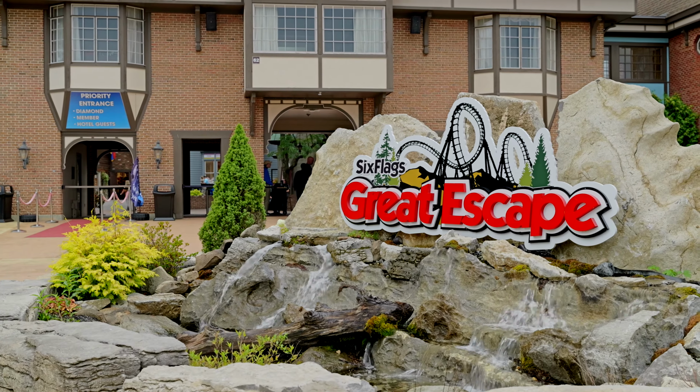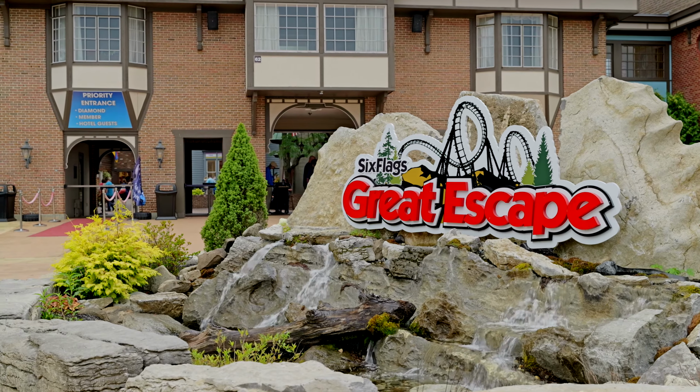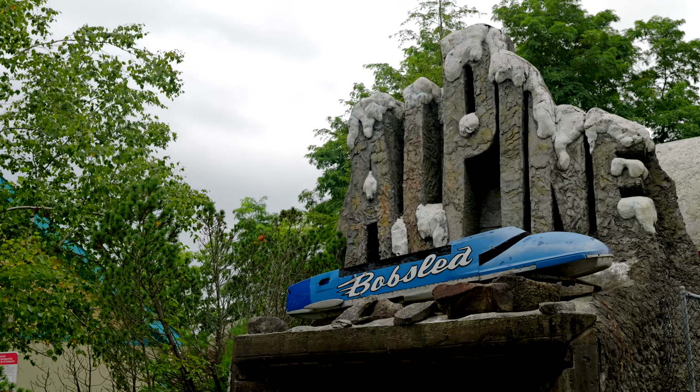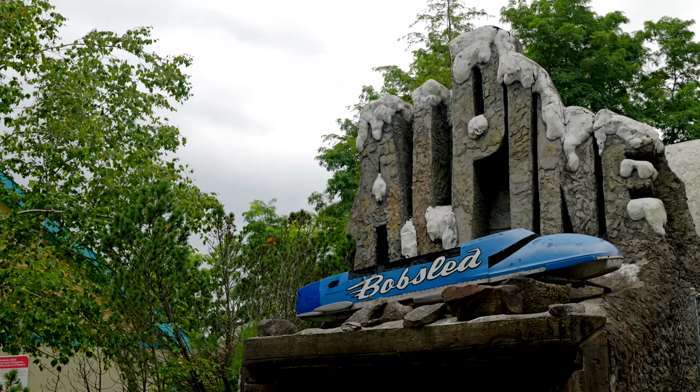Hello. We are doing something a little bit different right now. I have made my way all the way up to Great Escape, and after a 3.5-hour drive, there is one goal for today, and that is to ride the recently announced to be closing soon Alpine Bobsled.